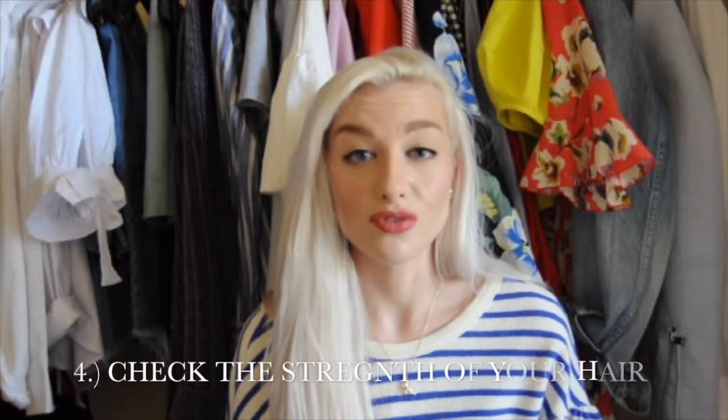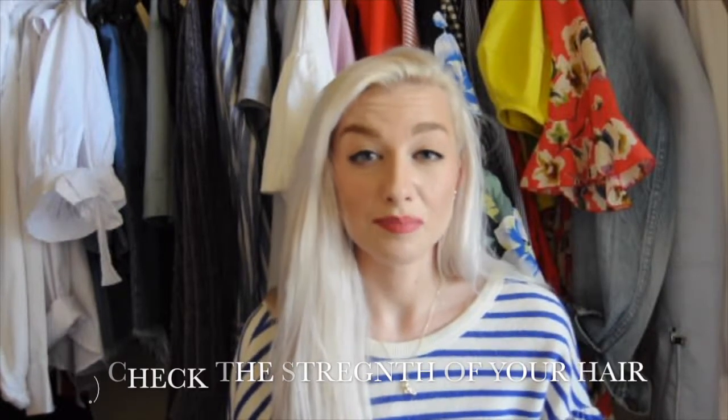But anyway, in order to go platinum, you also have to have fairly strong hair. If your hair is already brittle and has a lot of split ends and you suffer from breakage, then I really wouldn't recommend putting your hair through going platinum. I have very thick, very strong hair that's usually pretty shiny, so when I put it through that, it did change my hair a lot, but it still hasn't been too damaged. I think if I had really brittle hair before, I would have had a lot of hair loss and might have had to cut it a lot shorter.